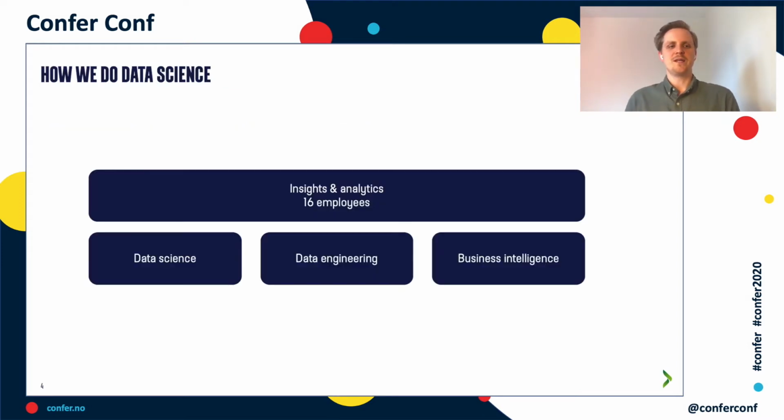I always think it's useful to give a bit of context as to how we actually do data science at Elkjøp. There's a team within Elkjøp called Insights and Analytics, which is made up of 16 employees, where we have data science, which has 4 data scientists, and then a data engineering team and a business intelligence team. So we sit within a very healthy data environment with a very solid basis of data engineering, which means that there's a lot of data available to us, and we are not required to do a lot of the heavy lifting in the data pipelines and the ETL. It means that we're able to focus a lot more on creating value from the data. And that leads me very nicely to what I wanted to talk about.